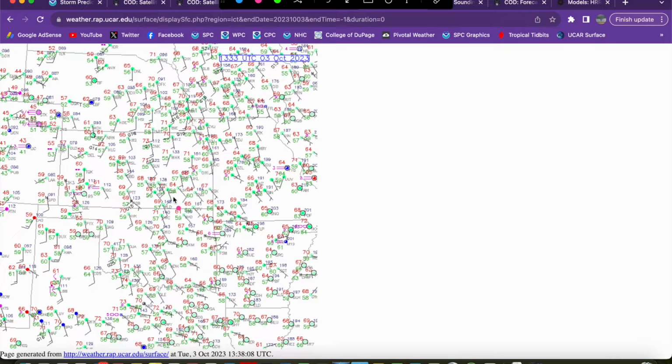We see that cold front. It's a little bit tough to see where that cold front is right now. Looks to be somewhere probably in here. You see a temperature and dew point gradient there. 40s dew points, 40s temperatures back here to the west. 60s temperatures out here to the east, with dew points in the 50s and low 60s. So probably the cold front somewhere in that position right now.